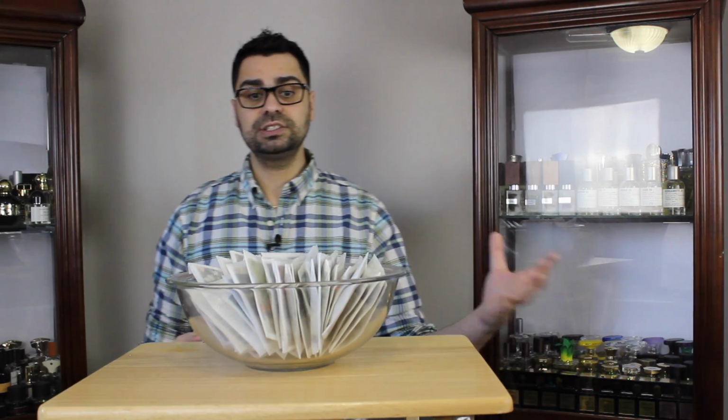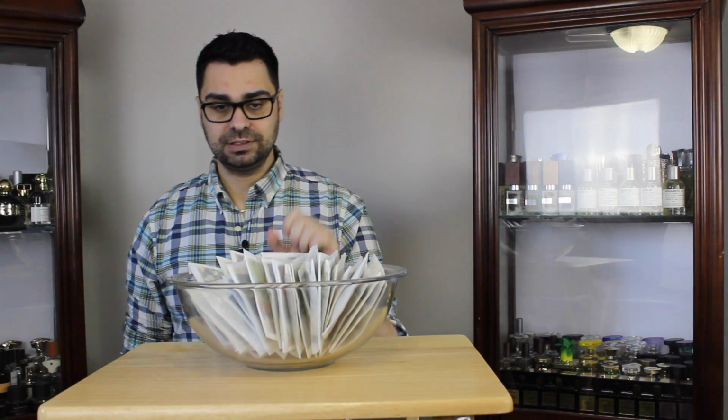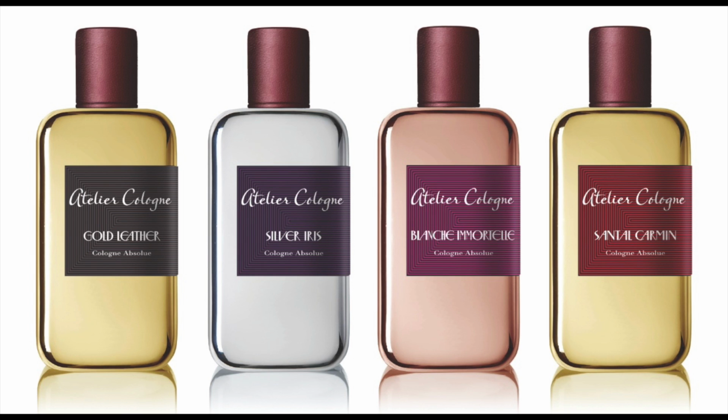So they have different collections. They have a Collection Azur, which has Cedar Atlas, Citron d'Érable, which is one of their newest ones. I can't wait with that one. Figuier Ardent, so they got a fig-based fragrance. Mandarine Glaciale and Sud Magnolia. And they also have a Collection Les Exclusifs. In that collection, they have Musc Impérial, Rendez-vous et Sous le Toit de Paris. They also have Collection Métal, which is Blanche Immortelle, Canelia Intrépide, Emerald Agar, Gold Leather, Silver Iris, Santal Carmen, and Oud Saphir.